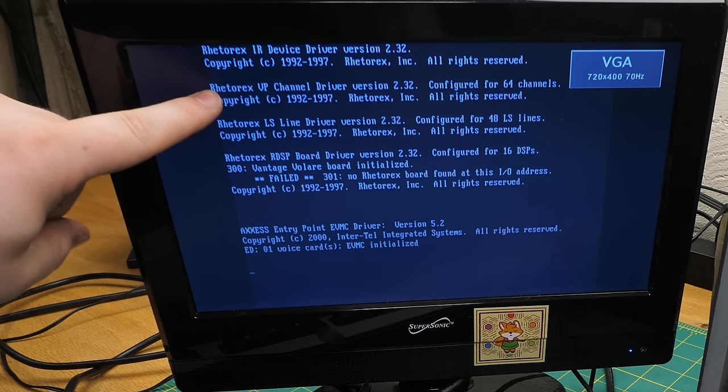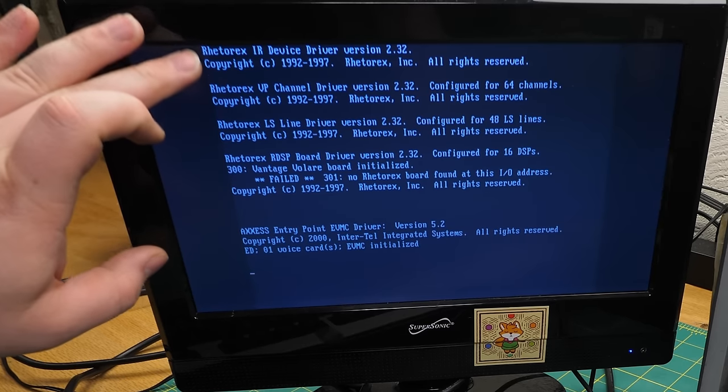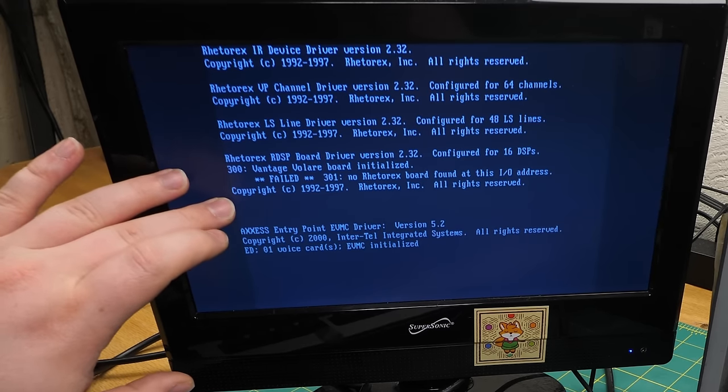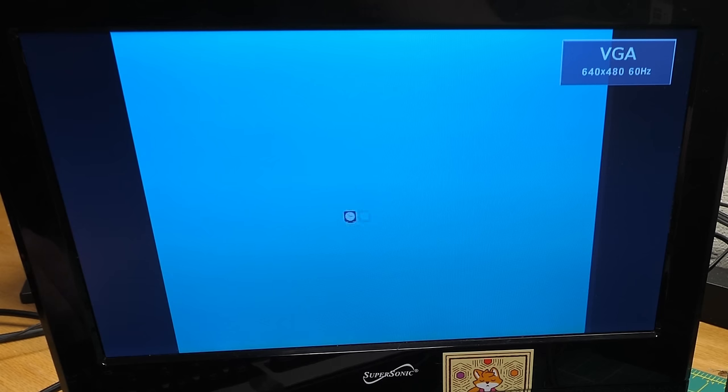So you can see it loads up all these device drivers for all the proprietary hardware that's on that card. I'm guessing that most of these are actually stuff that lives inside of that FPGA. All right, welcome to the Presentation Manager. I love this little clock mouse cursor. Beats the heck out of the generic X mouse cursor.